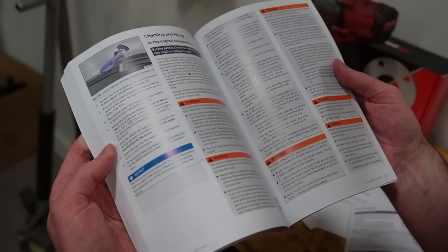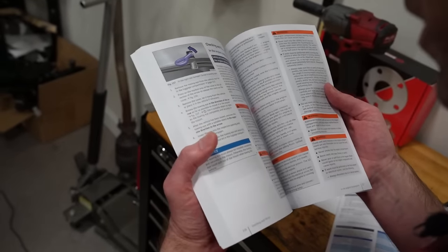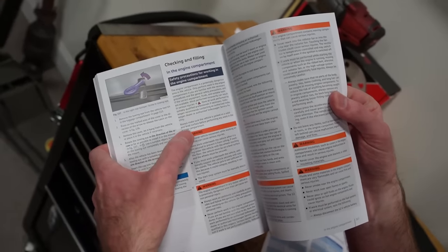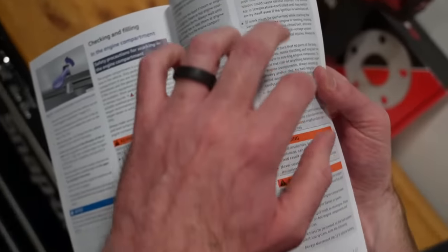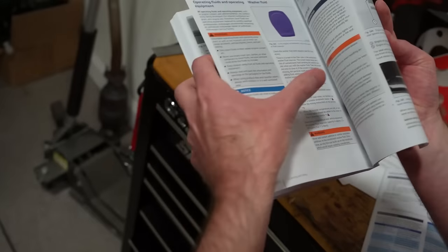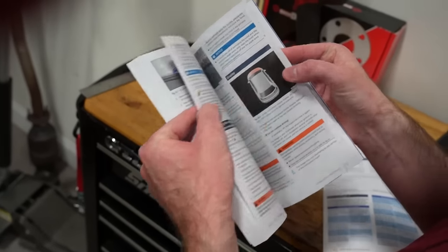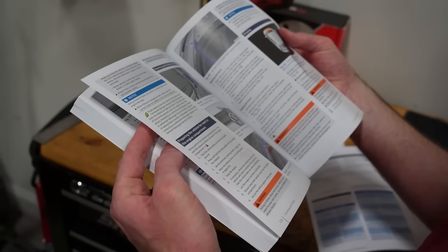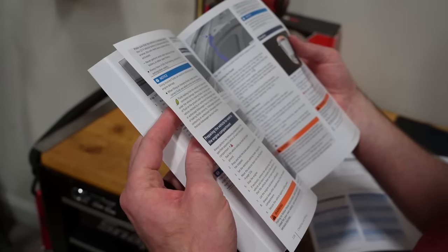About fires, burning yourself. I think the lawyers have really gotten their hands on this one. You see all these orange warnings? This is lawyer, lawyer, lawyer. Well, can lawyer tell us what oil to put in this? The lawyer hasn't gotten there yet.